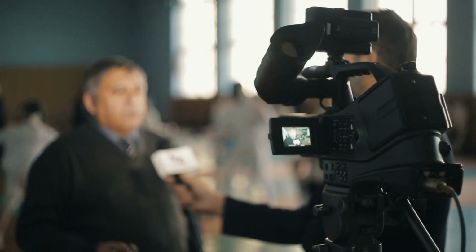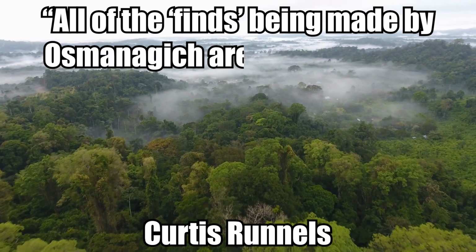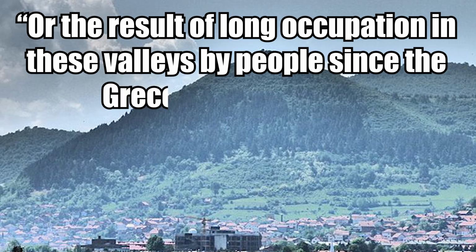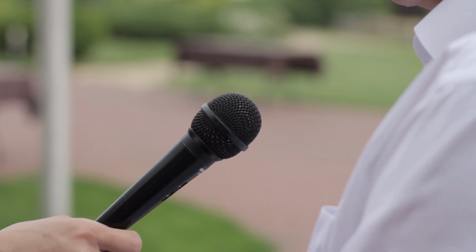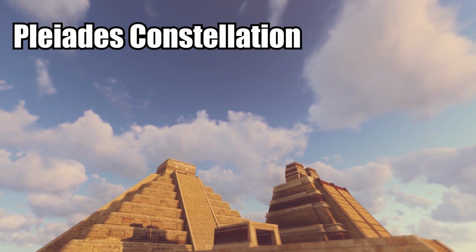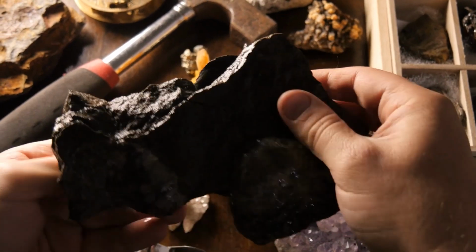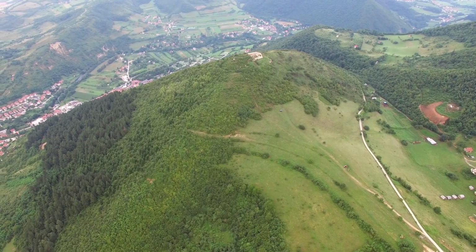In an interview with Discover magazine, Boston University archaeologist Curtis Runnels said all of the finds being made by Osmanagic are either natural features like rocks or the result of long occupation in these valleys by people since the Greco-Roman period. As it turns out, this wasn't Osmanagic's first rodeo with making fantastical declarations. In one book he published before gaining worldwide publicity over his pyramid claims, he wrote that the ancient Maya civilization originated in the Pleiades constellation, and that their first stop on Earth was Atlantis. Numerous researchers from various disciplines, including geologists, archaeologists, and other scientists, have investigated Osmanagic's tall tales, but they found nothing to explain beyond the natural processes that formed the hills.